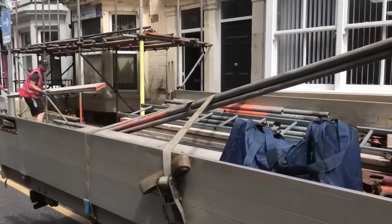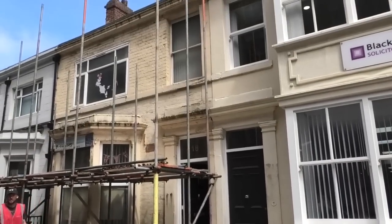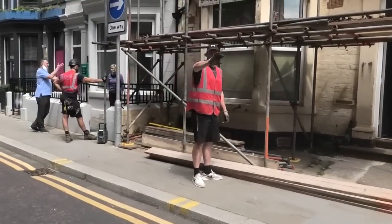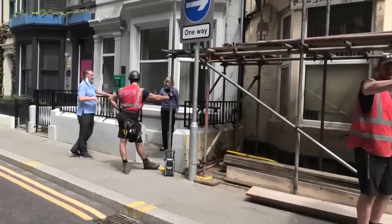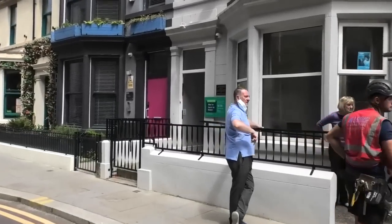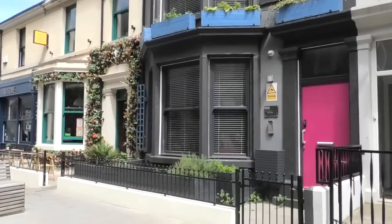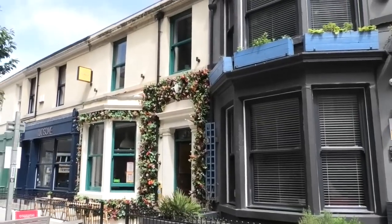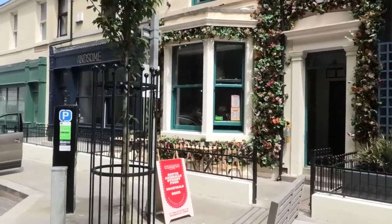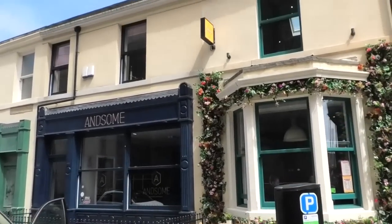This is the last shop that needs a little bit of attention, and then this will be, well, it is now one cracking street, this Edward Street. Coming to Commons now, we have videos in here. Commons Bar, and next door to that is the very well known hairdressers Ansem.